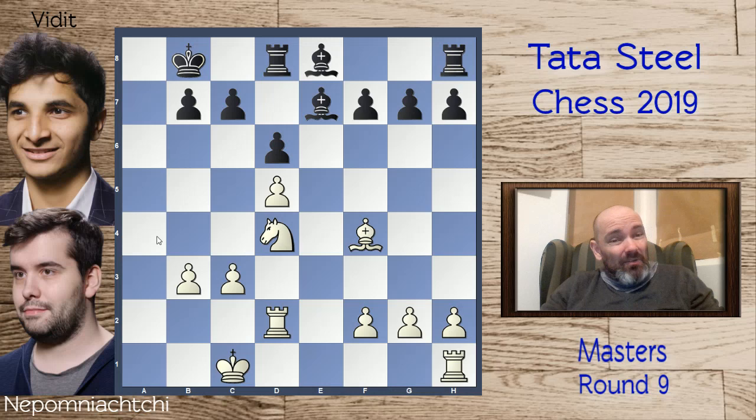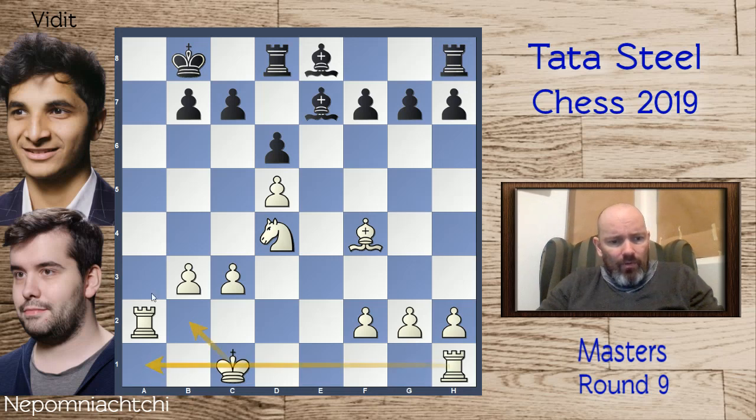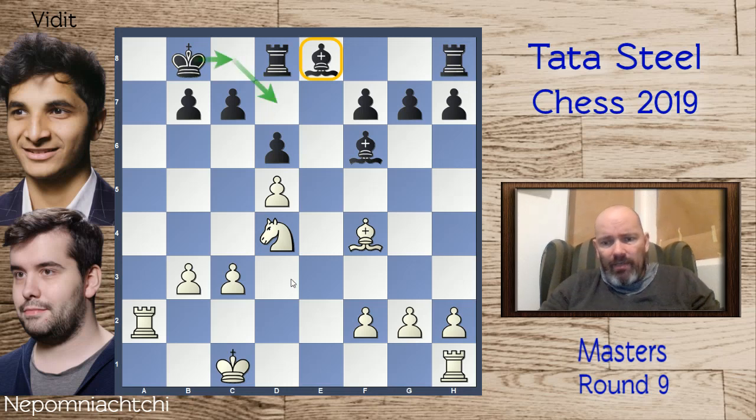Maybe he should have gone to d7, but okay, he went all the way back to e8, and now rook a2. So we see that white is eyeing the opportunity to maybe move the king, move the other rook over, and then simply checkmate the king on a8. So, well, black first plays bishop to f6, and this might be one of the reasons why the bishop is on e8, because black can always escape with the king to d7.